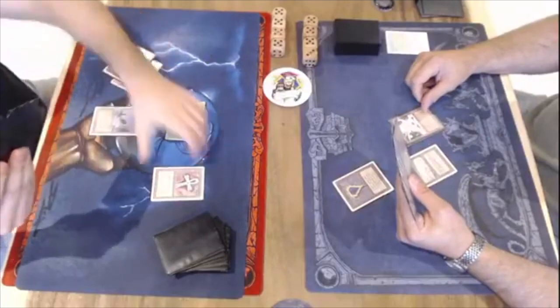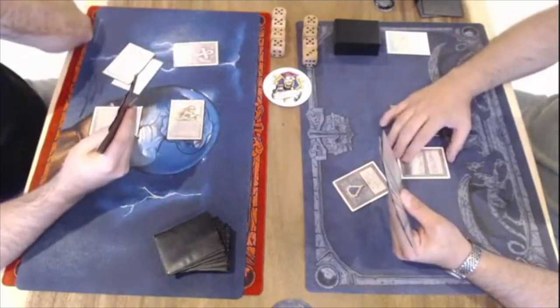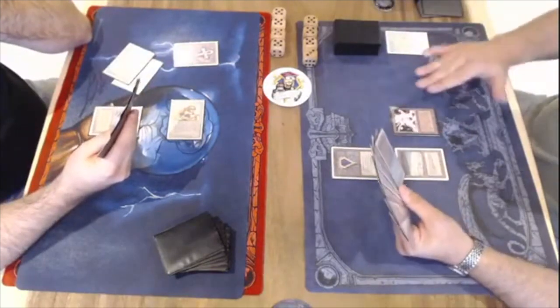There we see an Ankh of Mishra. Remember, Ankh of Mishra deals 2 damage whenever you play out a land. So it's a super annoying card to play against. And he's passing turn. Untapping by Frenk. Oh man, this is going to be tough.